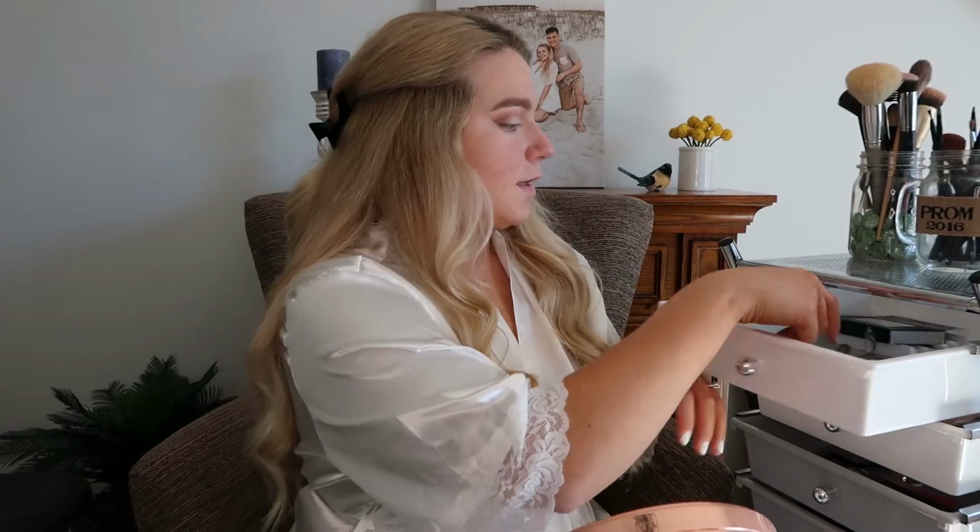I'm going to take the tape off now, by the way, so you can really see what I've got going on here. This is what I've got for the eyes. And I'm going to go in and do eyeliner now because this is a glam look. So I'm going to go in with black eyeliner and create some wings.